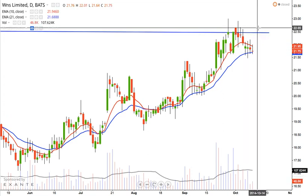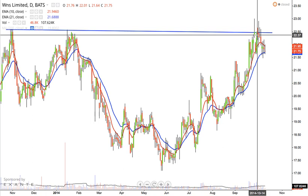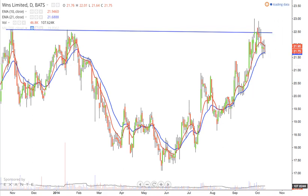And if we can break through 22, and if you had some long-term options, long-term contracts, then you could hold, and it could keep on going for a while. So definitely keep that on your radar.